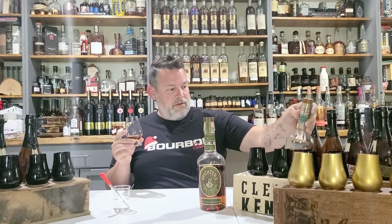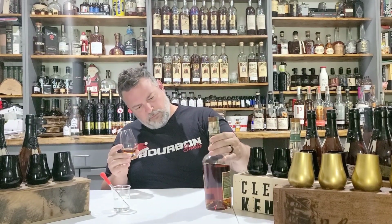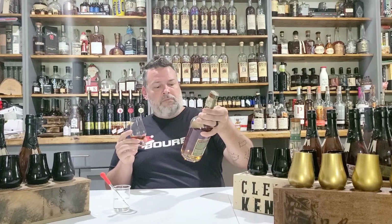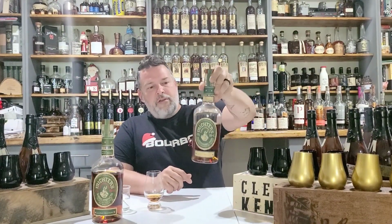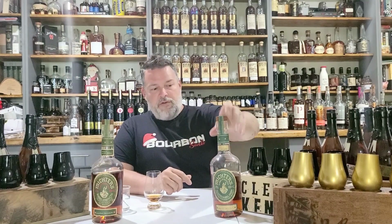I think my toasted barrel here is 50. Yeah, about the same. I thought my other one was a little higher. Okay, so what I have here to compare, I have the 2020 toasted barrel rye barrel strength to compare. And I'm doing this in my Southwest Florida Bourbon Society Glencairn.